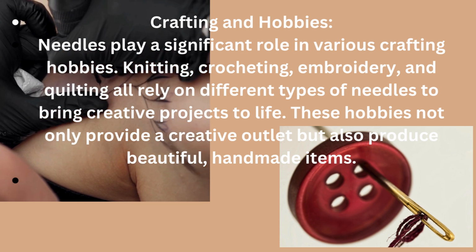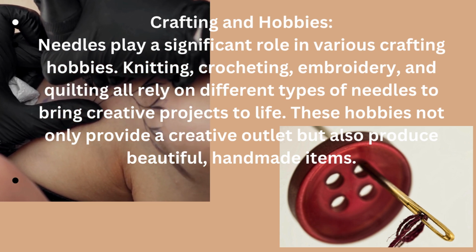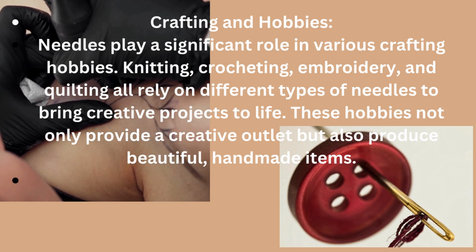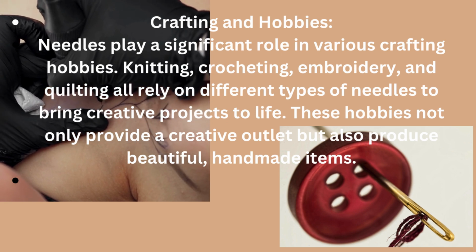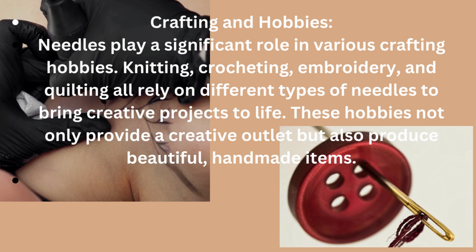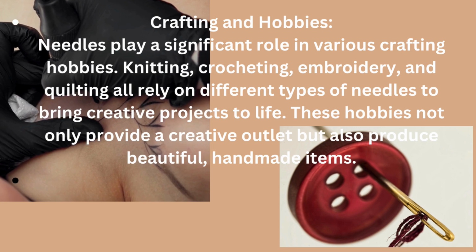Crafting and hobbies. Needles play a significant role in various crafting hobbies. Knitting, crocheting, embroidery, and quilting all rely on different types of needles to bring creative projects to life. These hobbies not only provide a creative outlet, but also produce beautiful, handmade items.